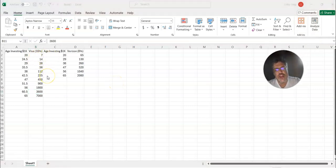So while it may feel a little boring, it may feel a little frustrating for dividend investors who are young to put their money into these stocks that don't yield a whole lot right at the very beginning, over the course of the long haul, if you are holding and dripping, you're going to end up with much more dividends in the long run.